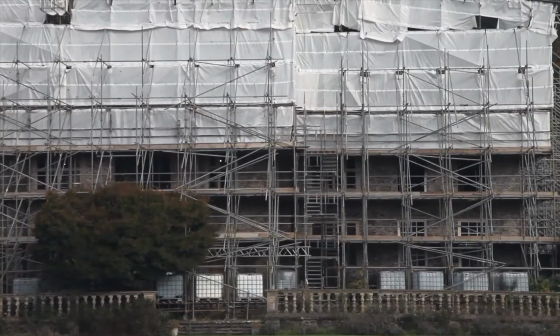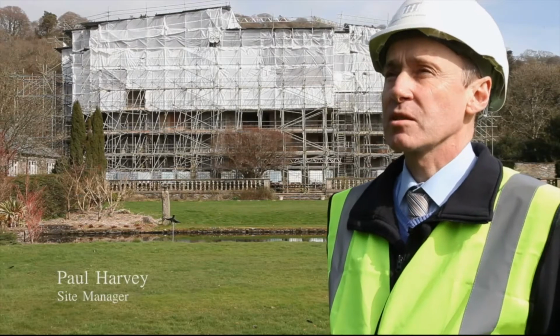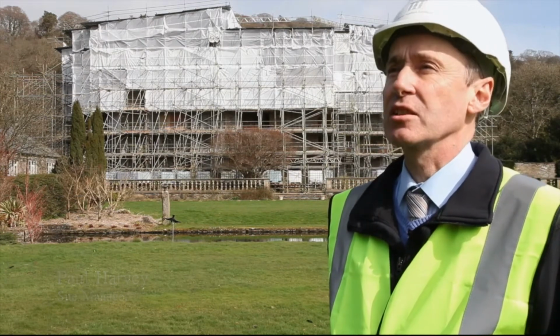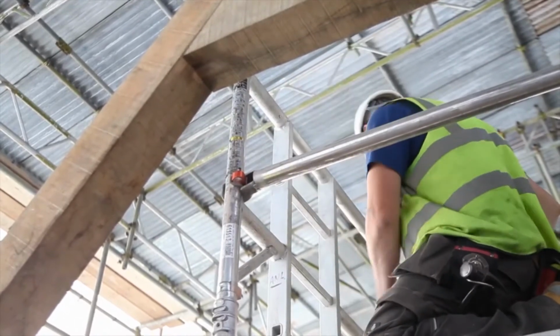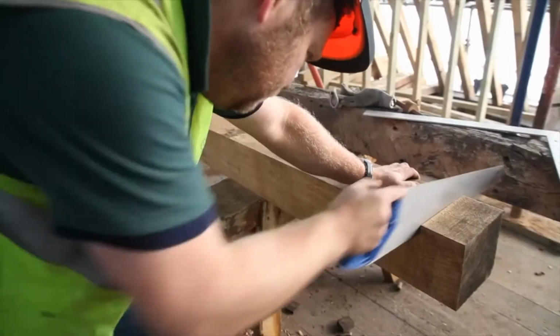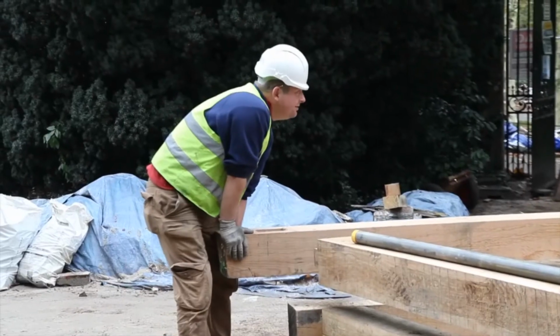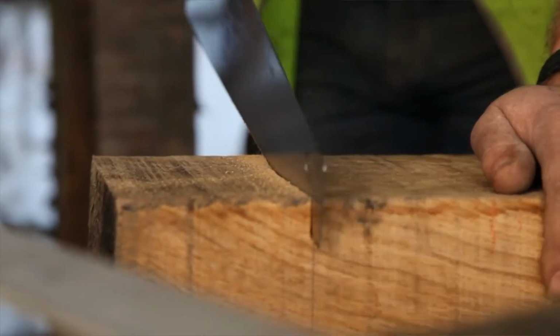Austin Newport were appointed by the owner in November of 2012 to oversee the project through to completion. We were appointed because we specialise in fire damaged buildings and especially Grade 1 listed buildings. Our remit includes the appointment of the architect, structural engineer, mechanical and electrical consultants, and of course management and appointment of all specialist subcontractors, all of whom are appointed through a very rigid and controlled tender process.